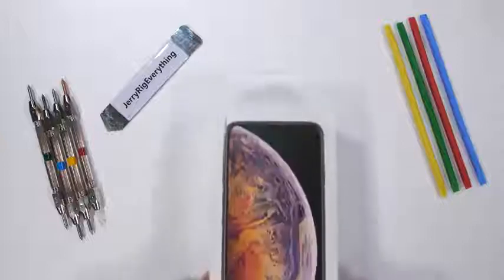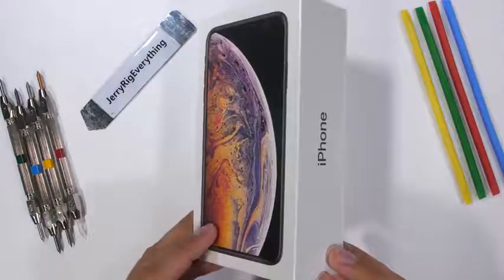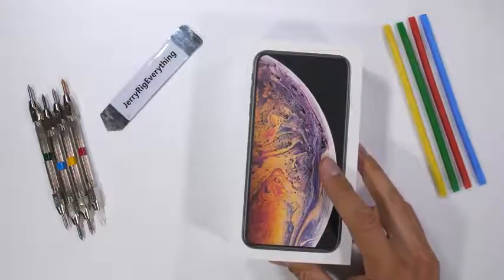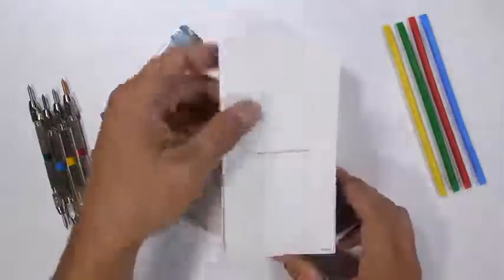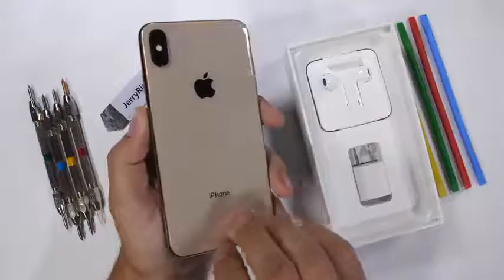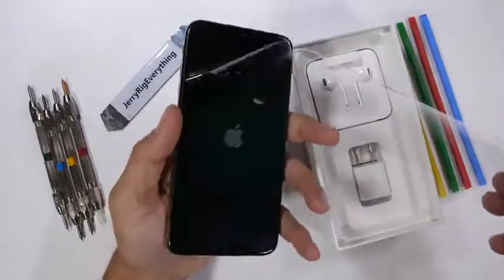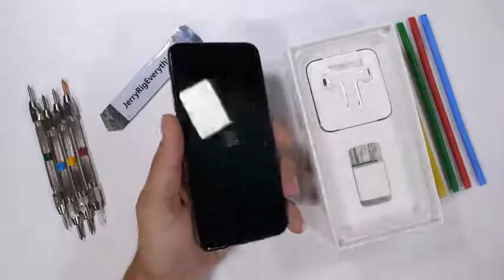The brand new iPhone XS Max, Apple's latest attempt at selling the same thing over and over again, is here. This time with a couple new backgrounds and a slightly larger screen size. Is it worth your money? I've systematically durability tested about 100 different flagship phones over the past few years, and it's time to see if Apple's Gold XS Max is durable. Let's get started.